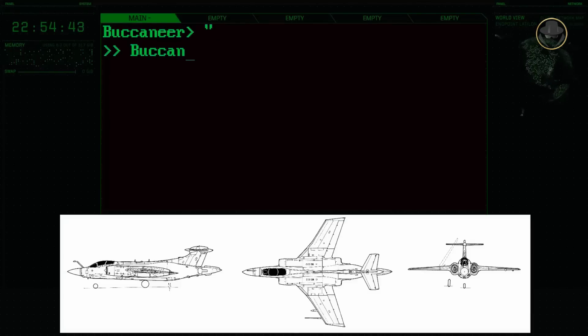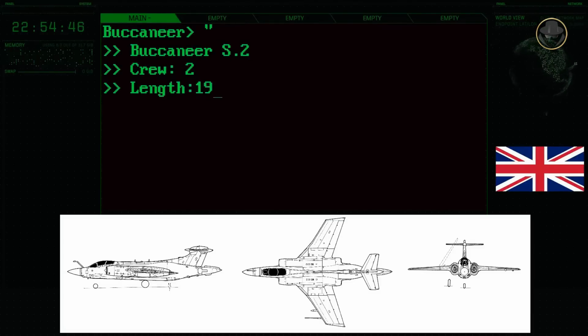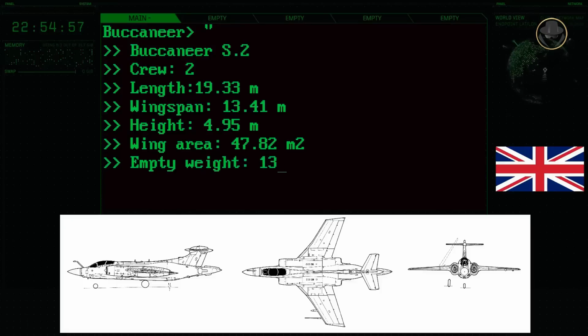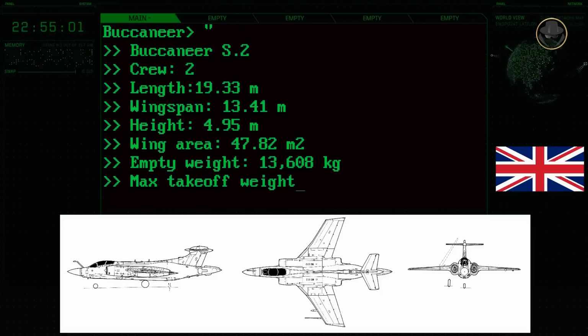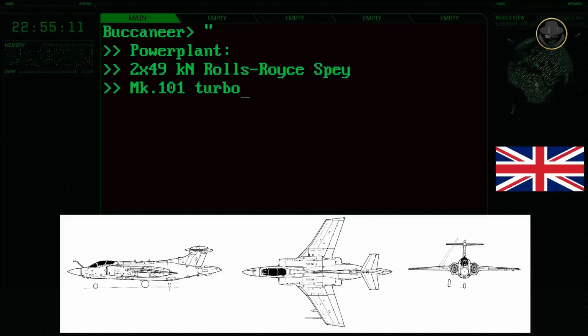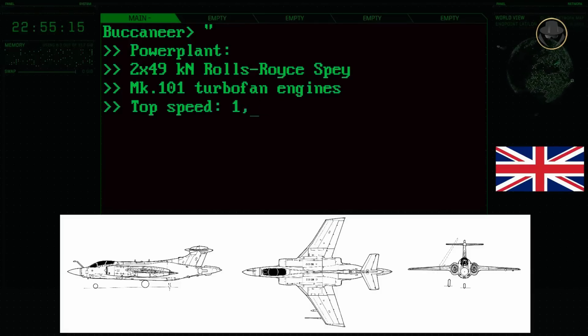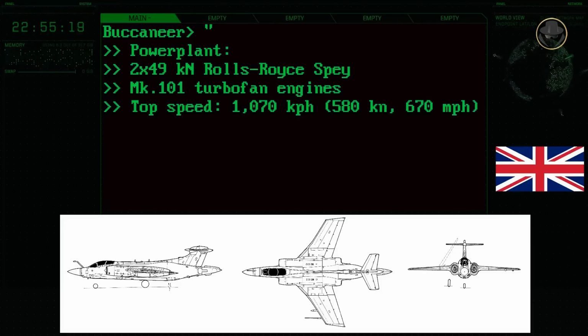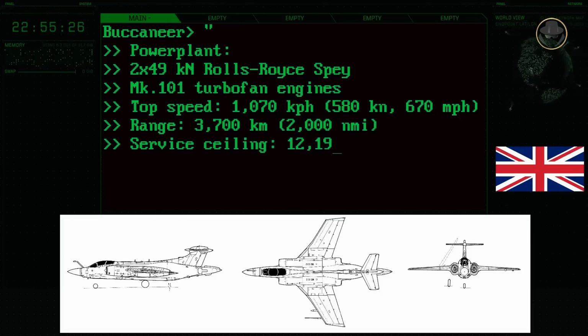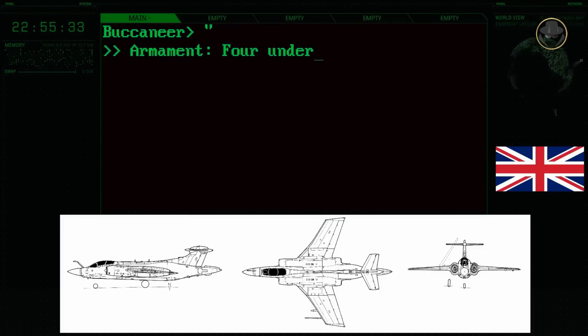The Buccaneer S2 had a length of 19.33 meters, a wingspan of 13.41 meters, and a height of 4.95 meters. Its wing area was 47.82 square meters. The aircraft's empty weight was about 13,600 kilograms, while its maximum takeoff weight was about 28,120 kilograms. Two 49 kilonewton Rolls-Royce Spey Mark 101 turbofan engines provided a top speed of 1,070 kilometers per hour. The aircraft had a range of 3,700 kilometers, in other words 2,000 nautical miles. It could climb to an altitude of about 12,190 meters, in other words 40,000 feet.